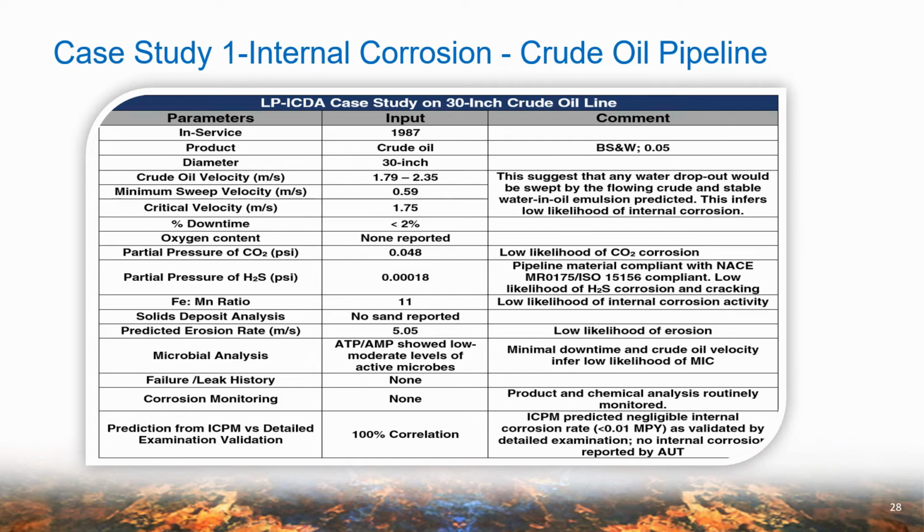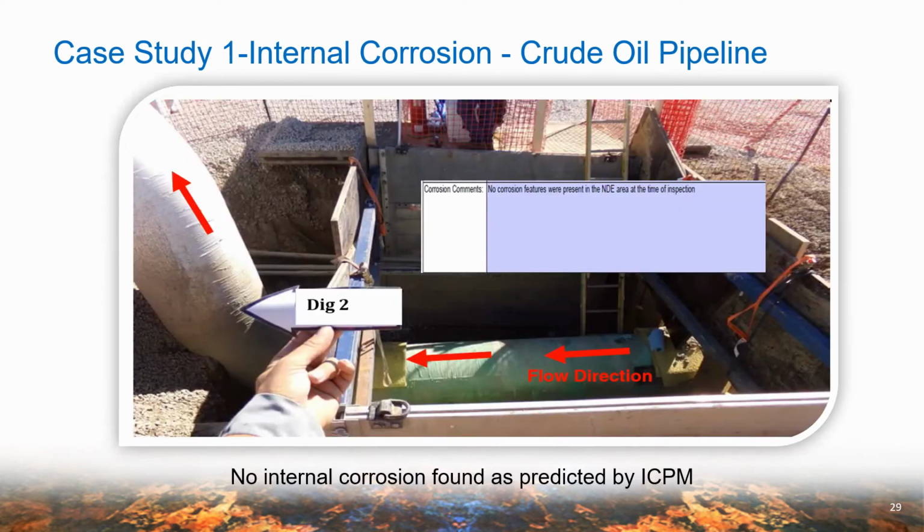All the screenings were completed per NACE SP0208 and found that LPICDA was the appropriate assessment technique for this pipeline. So robust internal corrosion predictive modeling was employed, and the modeling predicted a very low likelihood of internal corrosion in the pipeline. The pipeline was exposed to be able to confirm what was predicted in the modeling. And as can be seen here, you can see the note from the NDE report. There was no corrosion found after the NDE using AUT, automated ultrasonic techniques.